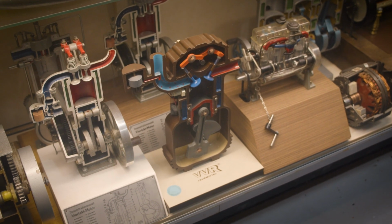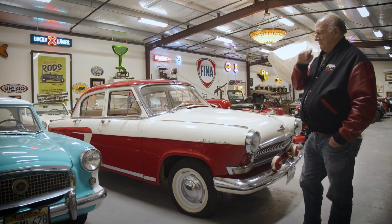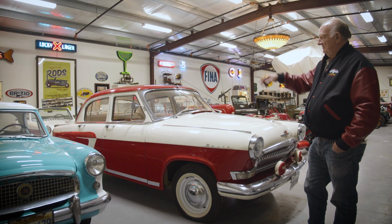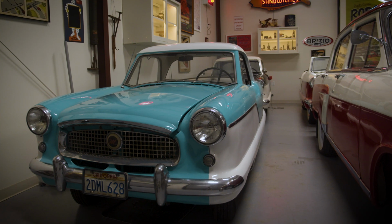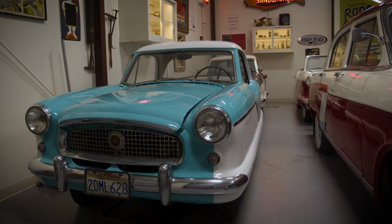Starting off, we have three Metropolitans, two sedans and one convertible. This is a Russian car, a Gaz Volga 21.